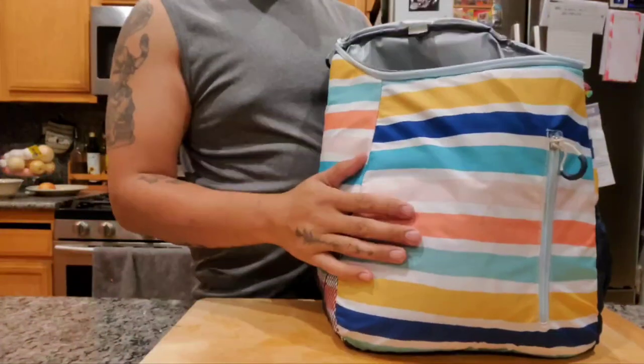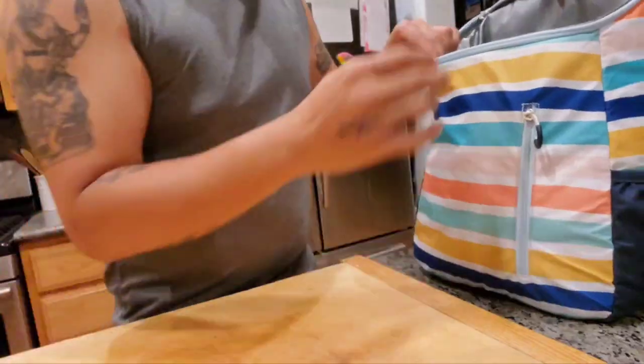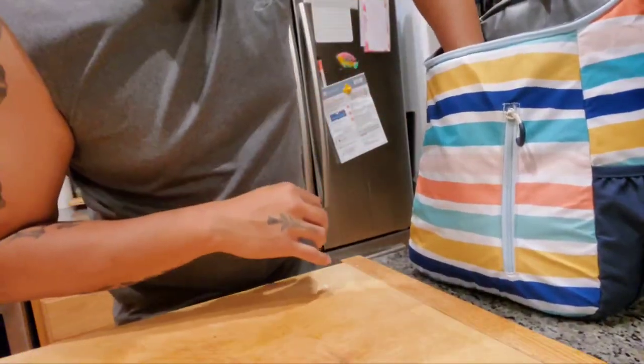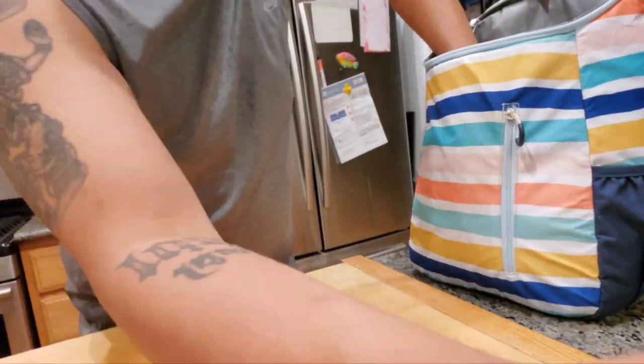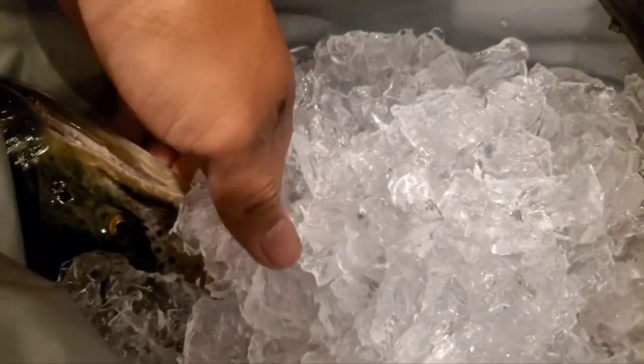Cool. We're putting this in a nice cooler, this 10-pound fish. So we're gonna pull it out real quick. See this? I already bled the fish. So, look, he fits in here, got some ice. This fish is ready. Fish got some teeth too. Look how big he is.